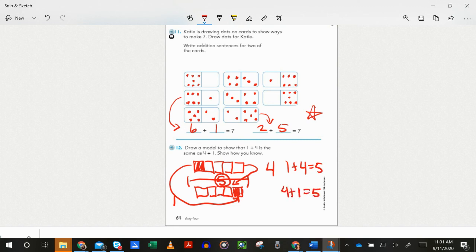So as long as you show a picture that helps explain how you know this is true, then you get the star. There's lots of different ways you could show this. So it doesn't have to match mine exactly. We just want to show that we understand what is happening. Okay, so take a minute and decide if that shows a stair or a star.